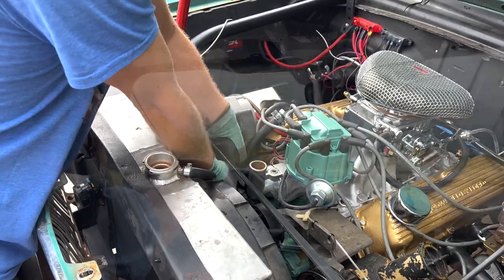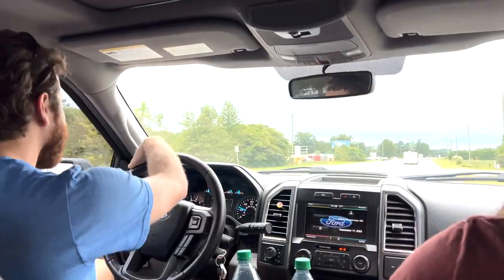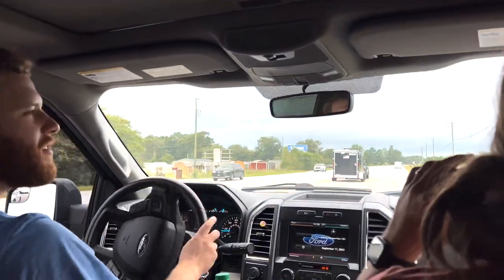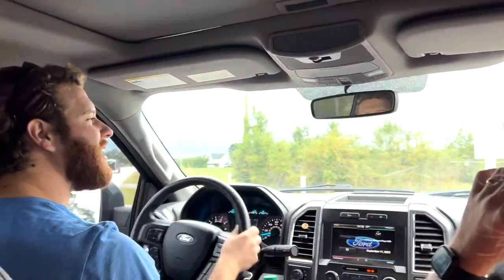All right. Oh, that guy that we saw this morning, his was pretty garbage too, but it ran. Yeah, it did run. But it had a trailer tire, so.